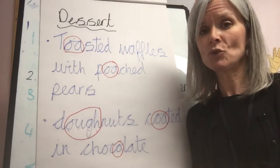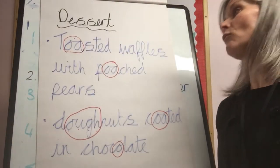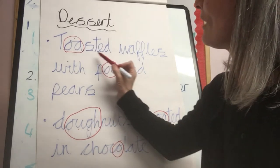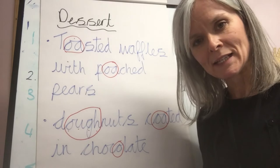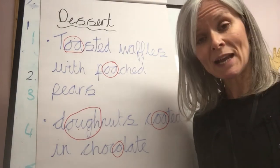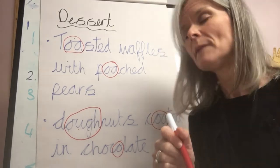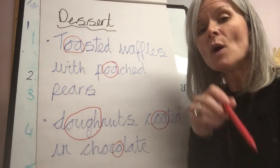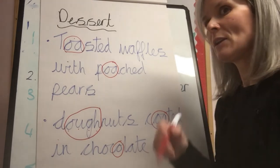Now, if you haven't done it already and you do have that workbook page in front of you with that menu card on, looks like this, then perhaps you might go through and read it for yourself and then draw a circle round or underline all the O spellings that you can spot. There are lots of different ways that that O sound can be spelled. So have a go, pause me if you need to, if you've not done that. If you've already done that or you don't have that workbook, then we can carry on.